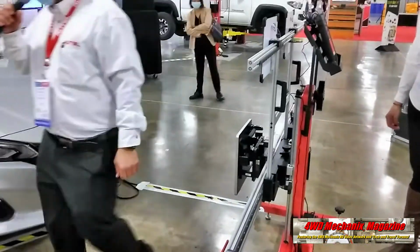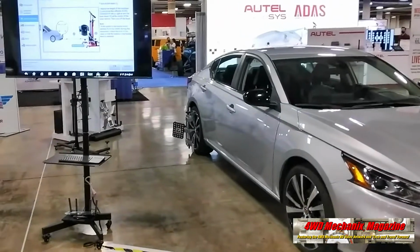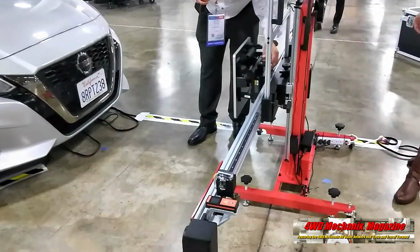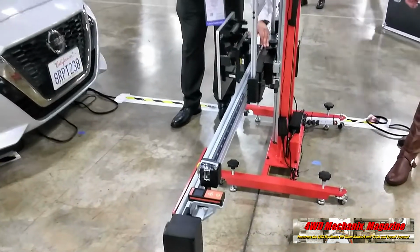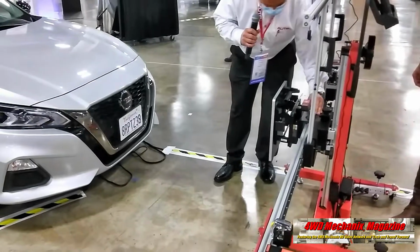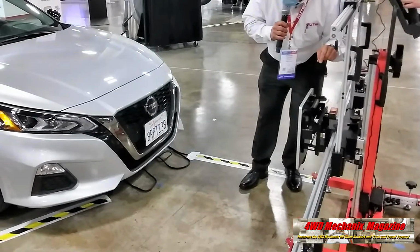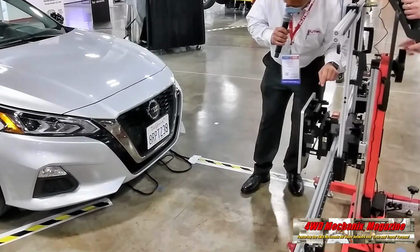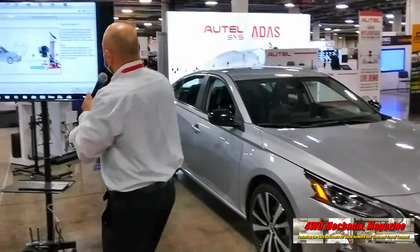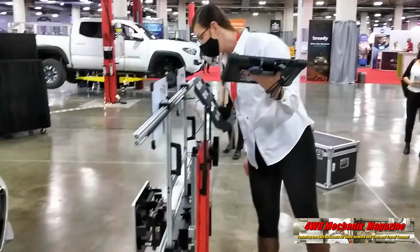So adjust the height of the crossbar and move the reflector left or right to center on the emblem, which should be the center of our radar. I'm going to bring it a little bit to our left. I'm going to lower it just a bit. Yes. Perfect. Alright. So now that it's centered, it just asks us to recheck the bubbles and the bubble levels to make sure the target is still level.